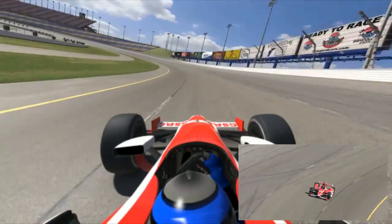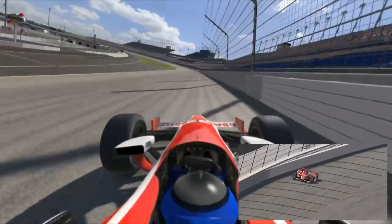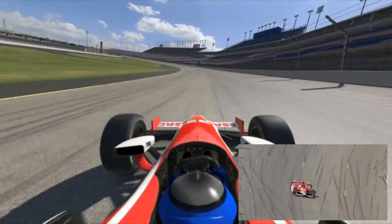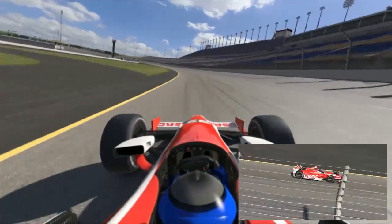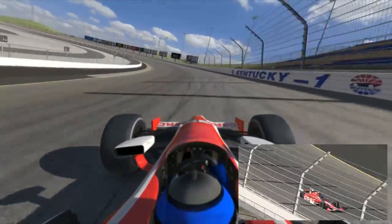Dive to the bottom, find the apex, let the car roll. If you get into it too much, you kind of push off the corner like I did right here. Also for Kentucky in these cars, do not get onto that yellow line. That really upsets these cars, and you're going to go for a spin.